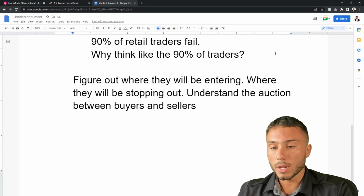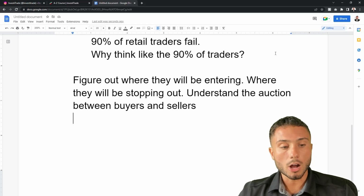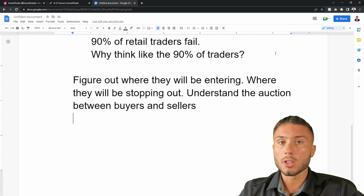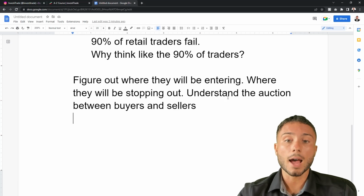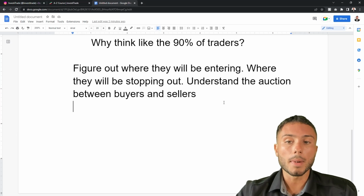If everybody's doing, okay, I'm getting long the S&P above 4,000, the chances of it working out, it still could happen, but it's less likely if everybody is looking to get long or short, especially retail traders, which understanding where they enter and where they stop out at gives you a serious edge. It's just understanding the auction between buyers and sellers.